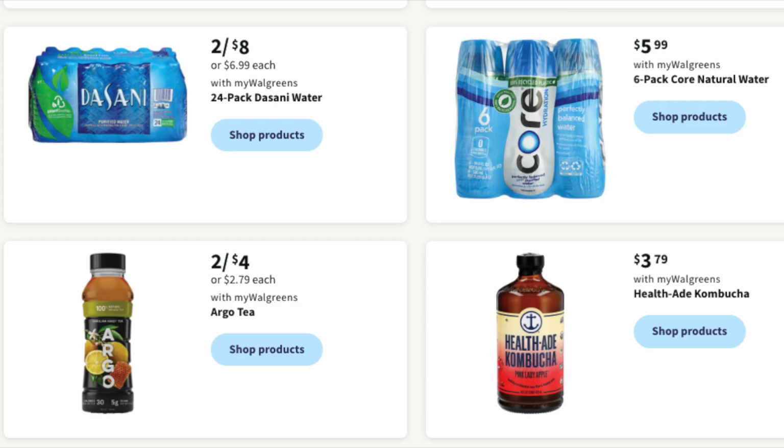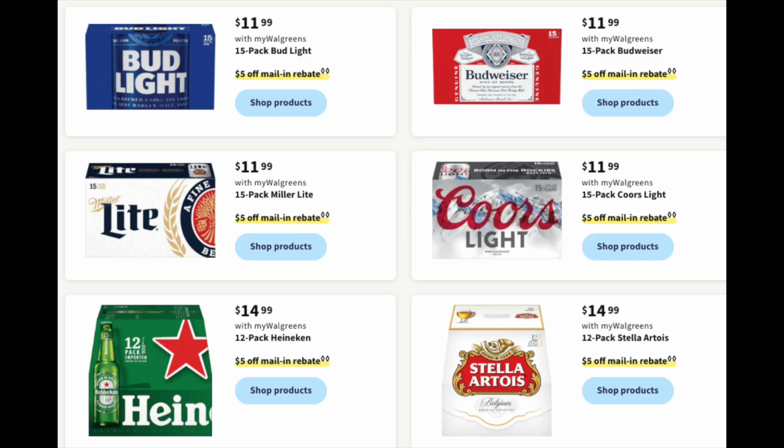More beverages, including the Dasani 2 for $8. I remember when I first started couponing in this region, Dasani was $3.99 a case, so that is not a bad price point. And the adult beverages, if you are having a Halloween party, mail-in rebates, so you would buy these and then get something out of the Catalina machine, send your receipt to the manufacturer with your info, and get your little check for $5 back.